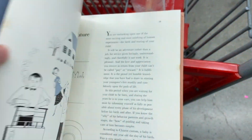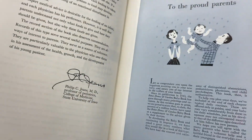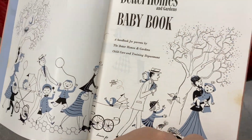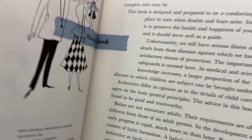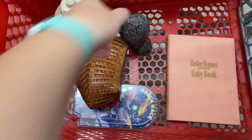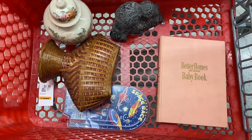Now, I did pick up this vintage Better Homes and Gardens baby book. I was immediately crazy for the drawings and graphics in this. I love anything having to do with outdated parenting and baby tips. That's just something that's very funny to me. Copyright 1951, which is a year before my mom was born. So theoretically, these are the things that my grandma would have done with my mom. It's lucky she's alive. Here's a quick little cart shot of everything I've picked up so far. The owls, the baby book, the basket, the ginger jar, and the pinball machine.